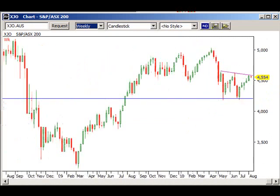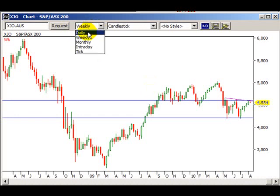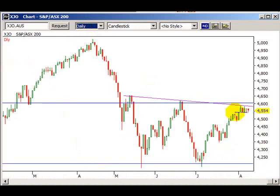Because by looking at this time frame chart, if we do start to break above this level through here, then we are likely to run back up to 5,000. But we are really struggling at the level. If we have a look at the daily chart now on this XJO, we can see what's happening here.